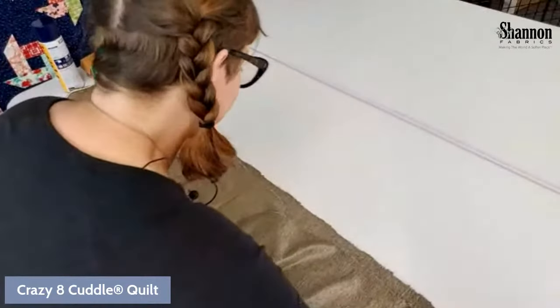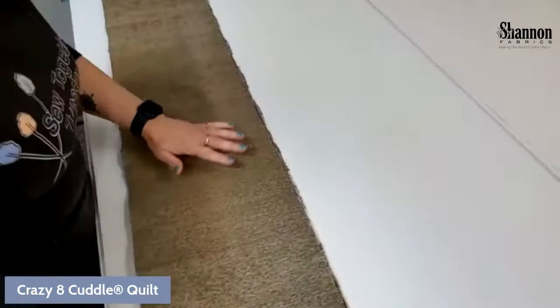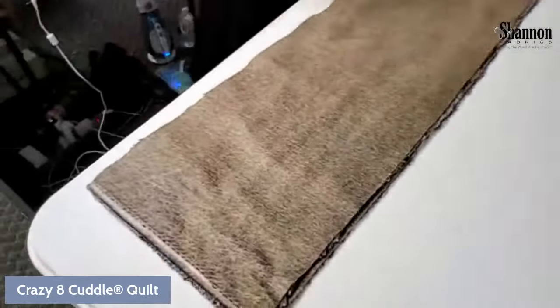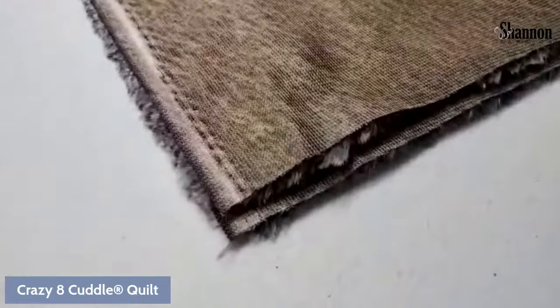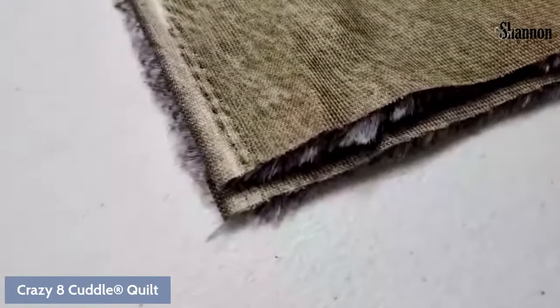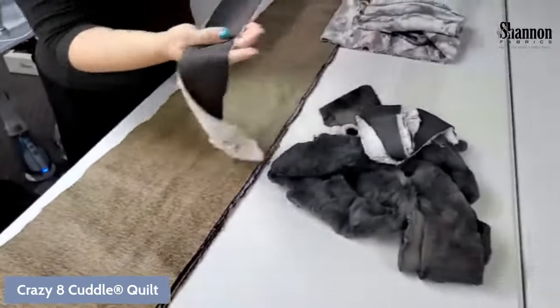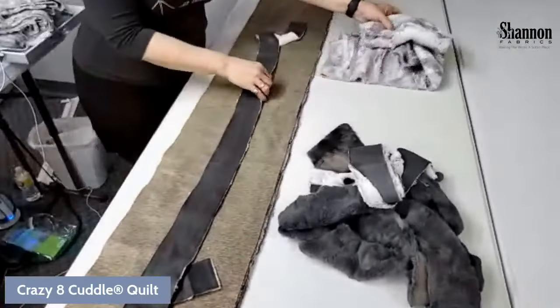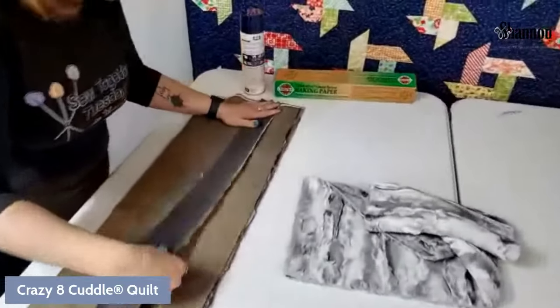And I want to lay this out nice and flat and not shimmy these around and see if they are the same length. And in fact, they are. Great. Okay. So then I'm going to take my other fabrics and these. This guy is the same. All four of those are going to be the same length. So I only need to measure one of them out for right now.